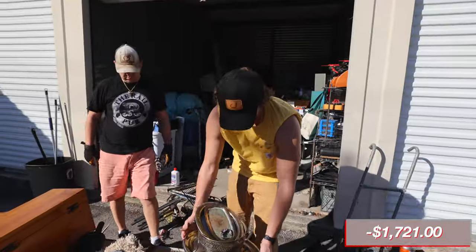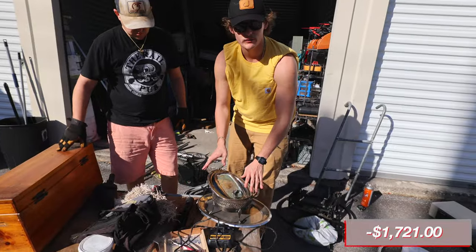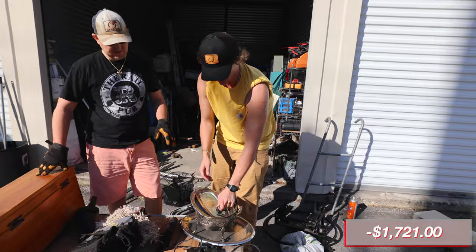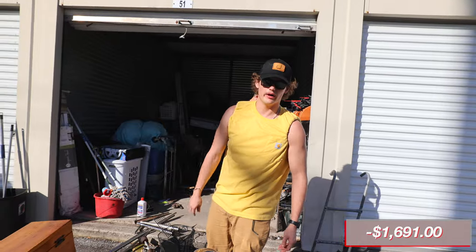That's pretty cool. We got a bunch of silver flatware. I've already checked it out. Unfortunately, none of this stuff is real silver. The best we're gonna get is silver plate. 30 bucks to a grandma.